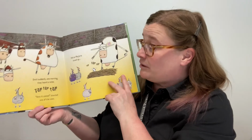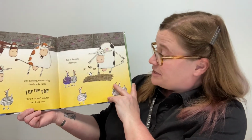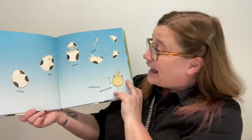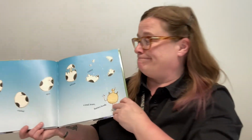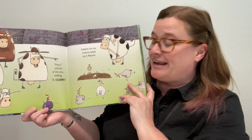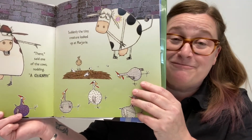Until suddenly one morning they heard a noise. Tap, tap, tap. Here it comes, shouted one of the cows. And as Marjorie stood up, the egg cracked open and out hopped a small brown feathery bundle. There, said one of the cows, nodding, a chicken. Suddenly, though, the tiny creature looked up at Marjorie.